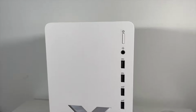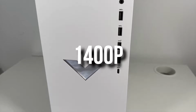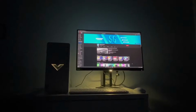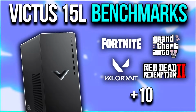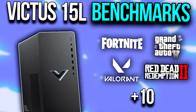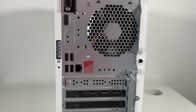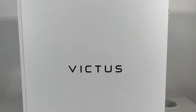However, the RTX 3060, the i7-12700, this is a great gaming PC even for 1440p. I've tested myself a Victus 15l with the RTX 3060 Ti version and the i7-12700 at 1440p. You can go ahead and watch that video in the top right of the screen. I also made a benchmarks video for different games in case you wanna see them, and it performs really good. So performance wise, this PC is excellent, the price is really good, but you have to know that you will need to upgrade the CPU cooler if you wanna see better CPU temps.